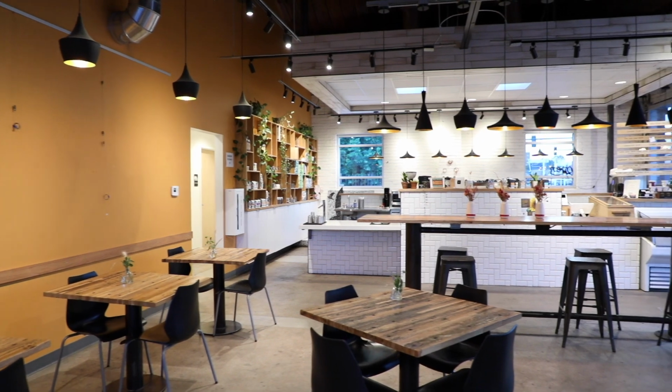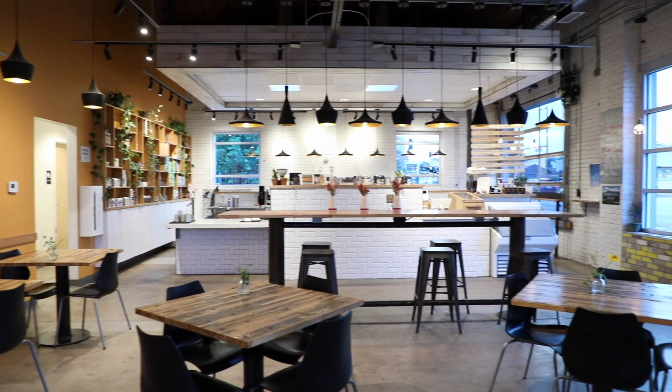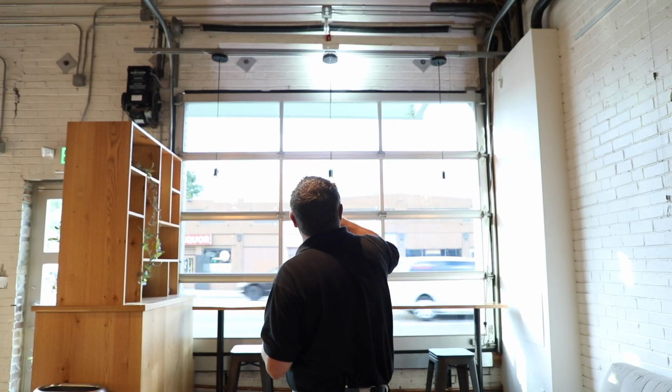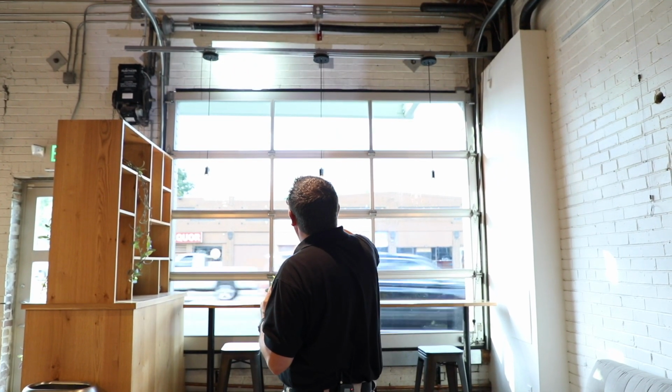Today we are going to do a mock inspection of this commercial space. This is a wide open space. It's currently a coffee shop. Today it's a coffee shop, and tomorrow it could be something else. I believe at one time, looking at the outside, it was a car repair shop. So with that, let's get started.